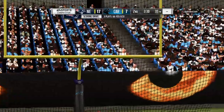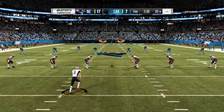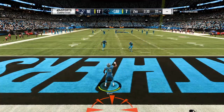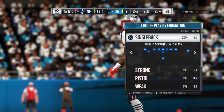Extra point good by Gostkowski. And the decision to just kick the extra point winds up successful. Gostkowski now out to kick it away. And this will not be returnable. It's out of the back of the end zone for a touchback.